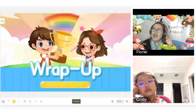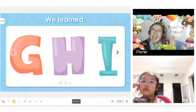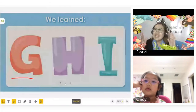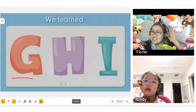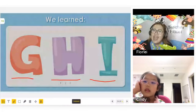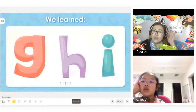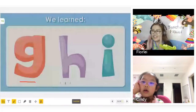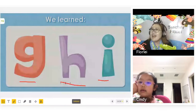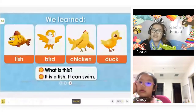Okay, let's do our wrap up. What did you learn tonight? What is this letter? Big G, big H, big N. Very good. Next. What is this letter? Small I. Awesome. Next, let's read.